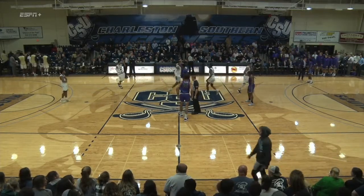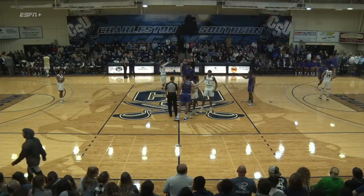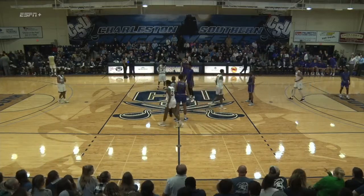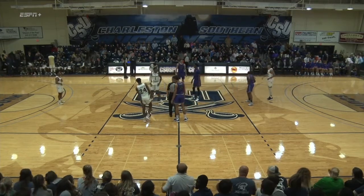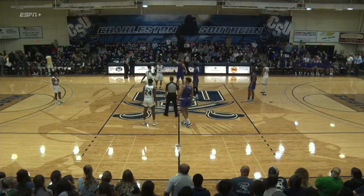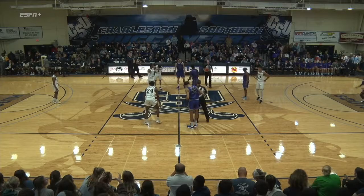They have a lot riding on their shoulders, especially going up against Jordan Lyons. Jordan Lyons, 24 points, 5 assists, and 3 steals last time out against Loyola Chicago. The assist and steal numbers, both career highs for him.